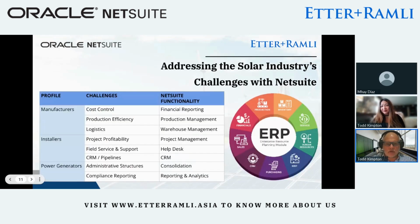Inside of NetSuite, whether you're already on NetSuite or whether it is something you're looking at, NetSuite is a full ERP business management suite that takes care of all of your core business processes and has a terrific functional customization layer that allows for lots of personalization. So whether you're a manufacturer interested in cost control, production efficiencies and logistics management, an installer looking for project profitability, field service support and CRM, or a power generator trying to administrate complex structures and deliver compliance reports, NetSuite as a solution is able to fit each of these businesses well.